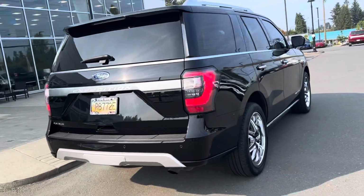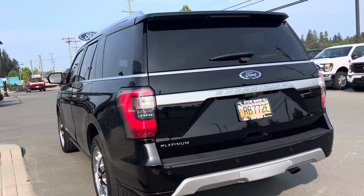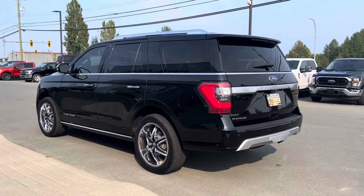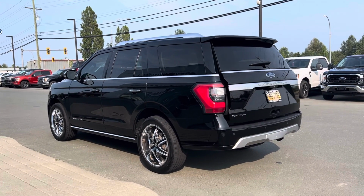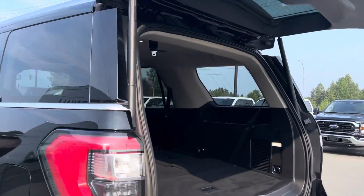It's all set up for towing. You'll get the 4-pin, 7-pin. I believe this one will tow 9,000 pounds. I'll have to double confirm that though for you. Some of them somehow don't. The majority of them do though. Almost all of them do.